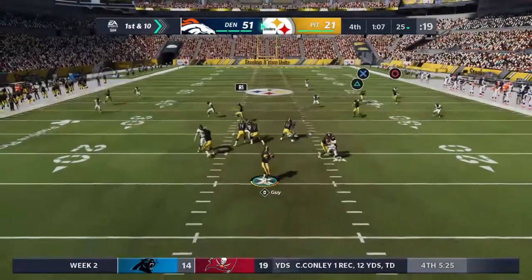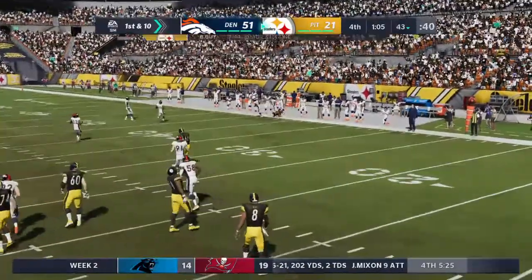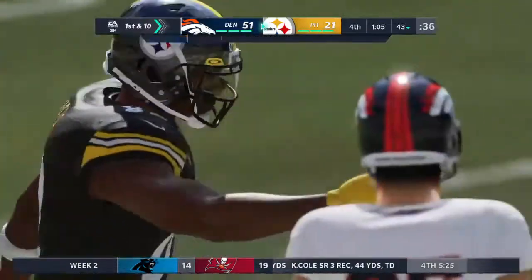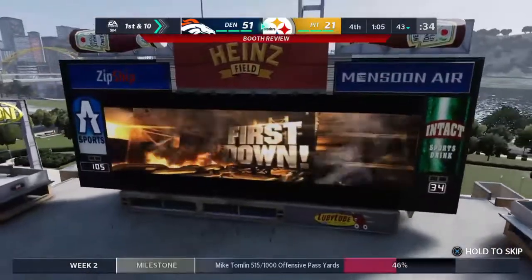Trying to shake off the interception. He'll look to throw. Able to find Higgins. And past the 40 before he's out of bounds. Rookie to rookie on the hook up there, and it's a 1st down.